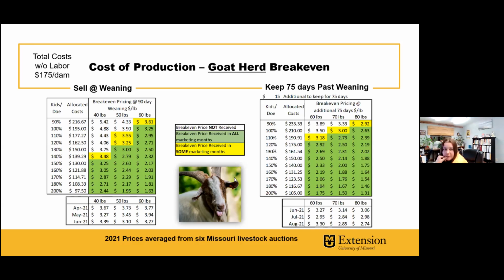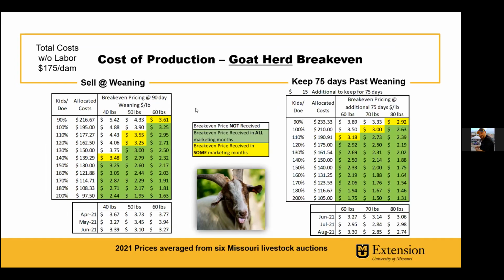Obviously, the heavier we get them, the faster we get them, then we're going to make more profit. Especially if we're hitting that spring market. Okay, are you seeing, because there was a few more questions, does the market hold for heavier weights even in October, November, and December? And then what inputs are you using to get the 190-pound lamb cost?